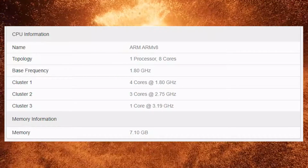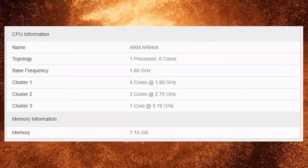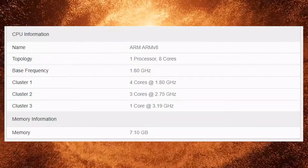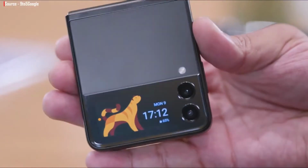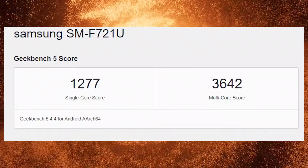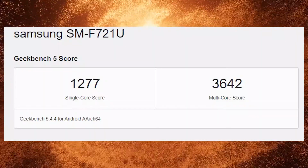We can also see an additional trio of cores clocked at 2.75 GHz, which could be Cortex-A710, and also four power-efficiency Cortex-A510 units running at 1.8 GHz. The Z Flip 4 also has a single-core score of 1277 and a multi-core score of 3642.